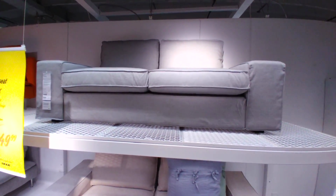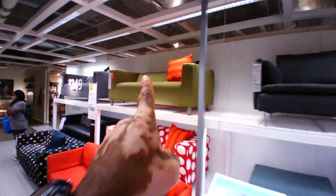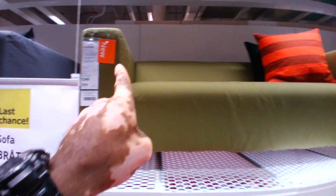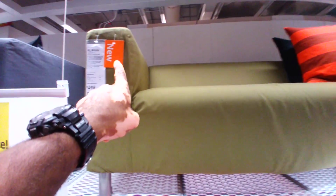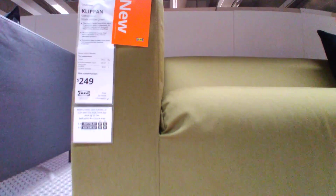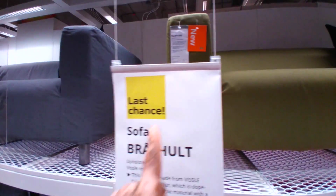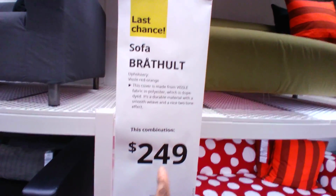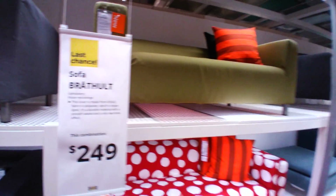Nice. I'm gonna pan back over here in this area because something caught my attention. It says new. So I'm assuming this is really not my taste. But if you're ever in Ikea and you see one of these, that means it probably just came in the store sometime within the last month or so. And it says last chance for this item, which is this combination. It's $2.49. Nice.